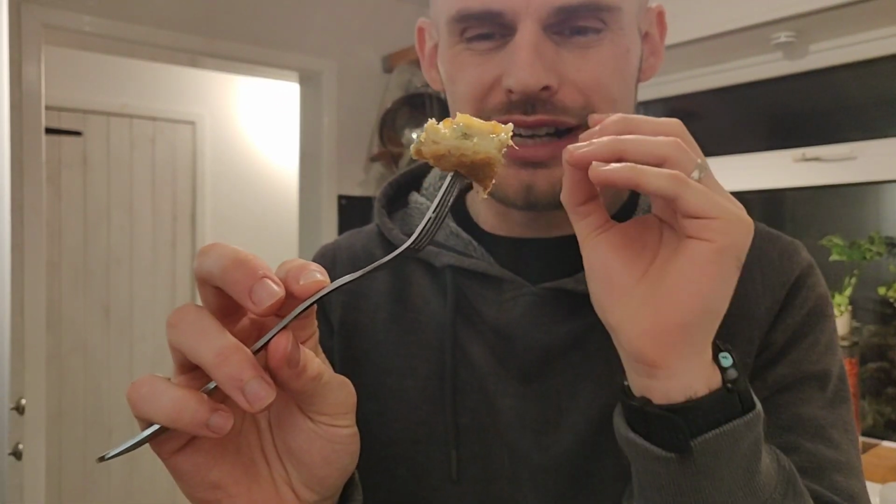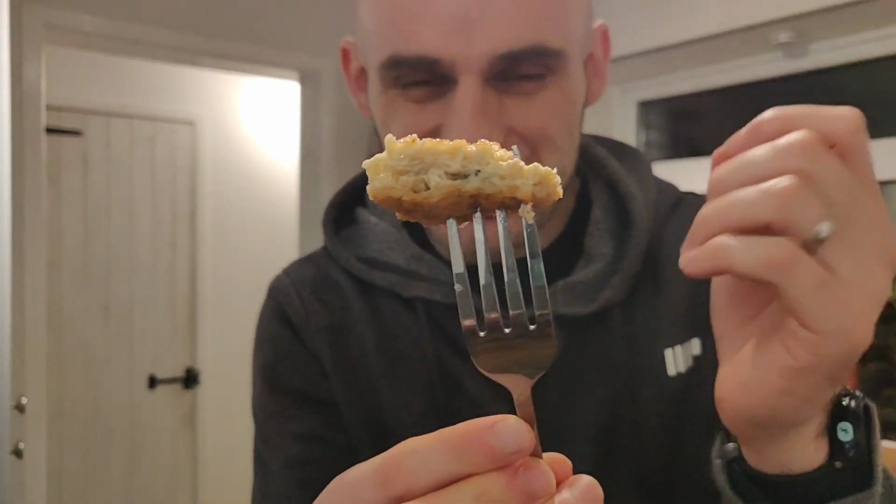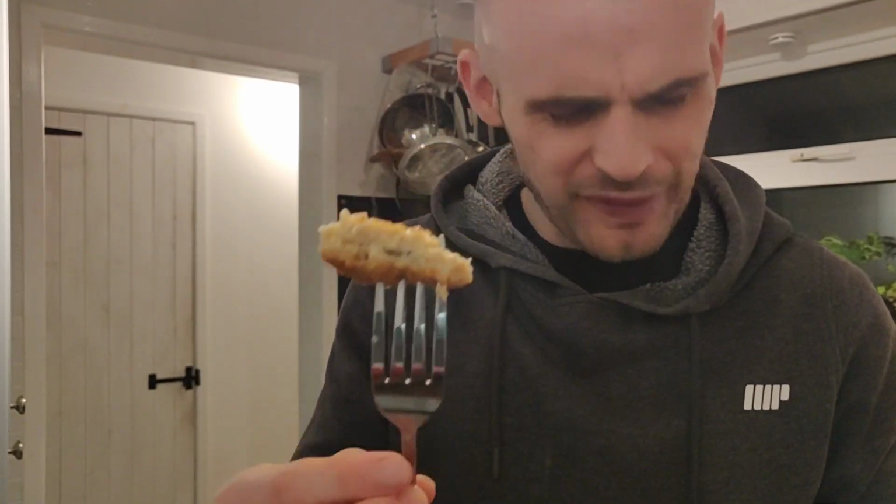Yeah. That's good. Wheat protein, not a problem at all. It's really, really juicy actually. Even here, if you can see, it's got the striations like it is actually chicken. Whoa, that's really nice. I really like the filling. Really, really like the filling.